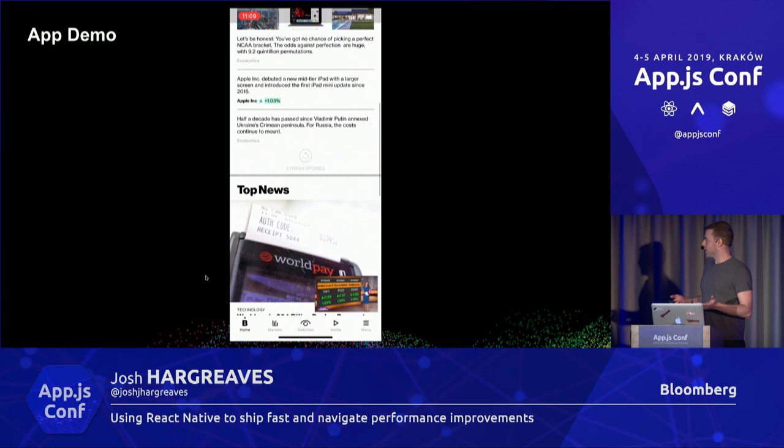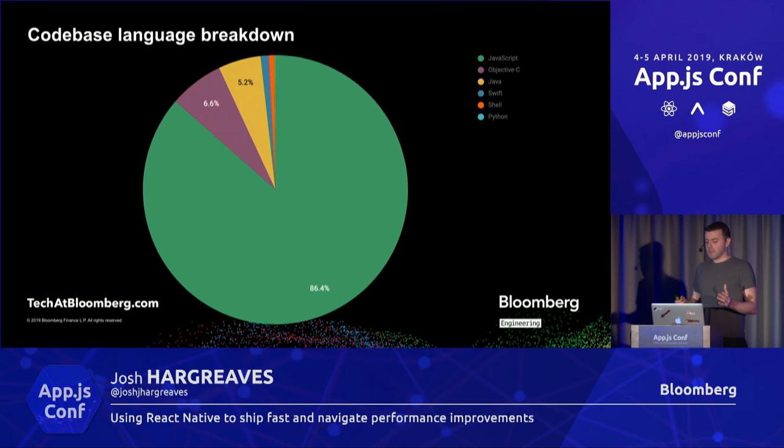And how does that translate to a code base breakdown? We have 86.4% JavaScript. We have a bit more Objective-C than we have Java, with 6.6% Objective-C and 5.2% Java. And then we have a small amount of Swift, and then just some scripting stuff for CI and things like that.